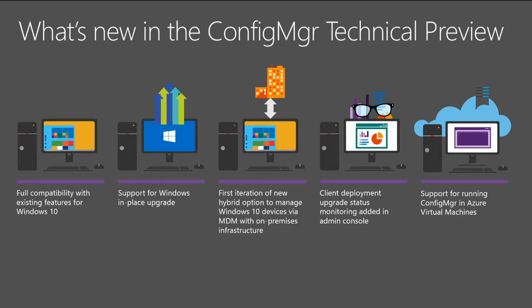And then probably the last one, which might actually be my personal favorite feature, is supporting Config Manager on Azure VMs. We get asked a lot, can I install Config Manager on Azure VMs? And I'll go to a slide where I articulate what that means, because people think it's caveat laden, which our current support story is, and I'll hopefully explain well enough why we're doing that.